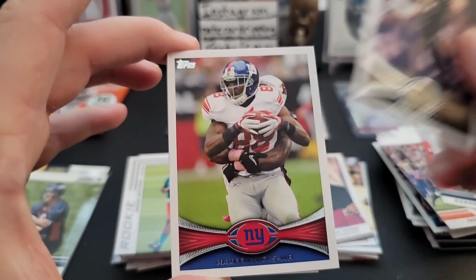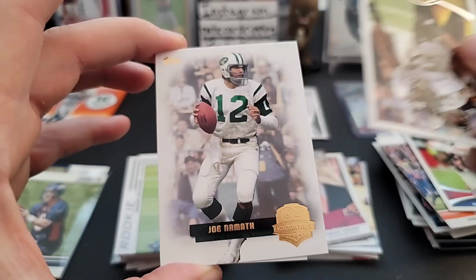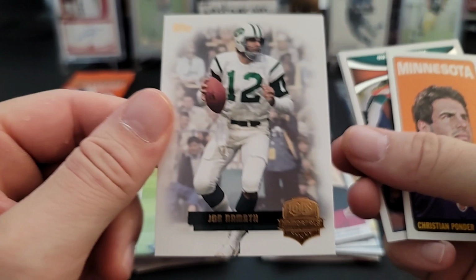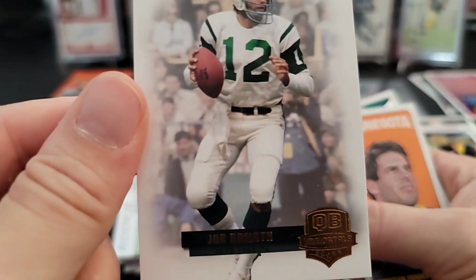Jimmy Graham, Hakeem Nicks, Ray Lewis. Oh, nice. This is cool looking. Joe Namath. Career, what is this called? QB Immortals. That's kind of a cool insert. I like that. Really neat looking Joe Namath there. I like to grab that because it's not too washed out. That's cool. I like that one.